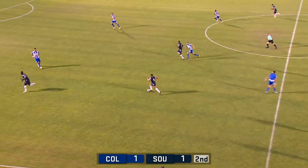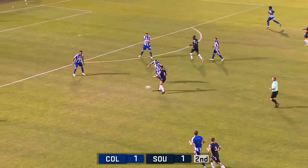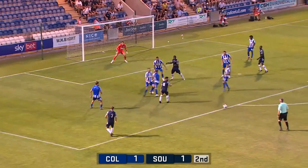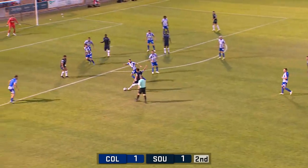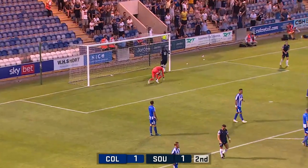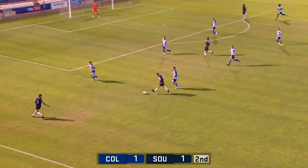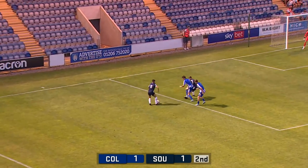Cox robbed by Powell. Powell chases forward, left-hand side, diminutive in stature, out to the left to Ray. Ray cutting inside on his right boot, back to Powell. Powell drives in a shot, strikes the legs of a Colchester United defender. Southend will have another shot from distance, straight through Hornby, and Southend United have come from behind and now lead this game. Coming back and leading by 2-1 in their long journey back down a closed A12.